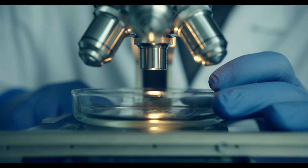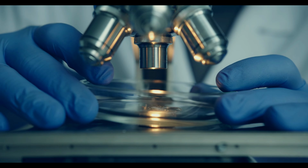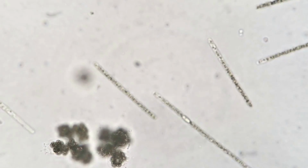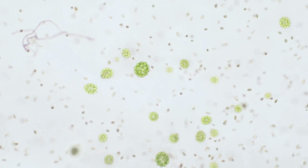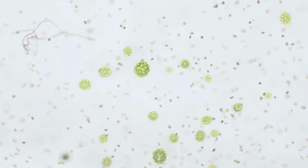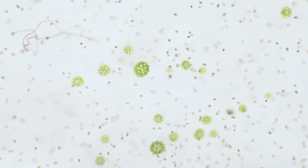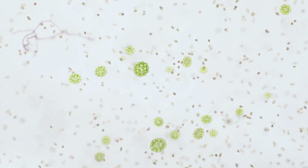In 1905, a Russian scientist named Konstantin Merezhkovsky had a big idea. He said, what if the chloroplast in a plant used to be a cyanobacterium that got swallowed up? It was a bold guess, but he didn't have all the proof yet.